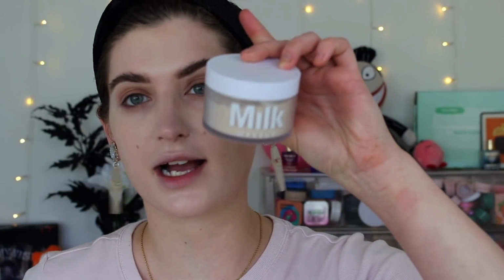Very wonderful. So now that that's done, I'm just gonna set my T-zone. I got another Milk Blur setting powder at the VIB sale because it's my favorite and I was out. So I'm just gonna set my under eyes and T-zone with this powder. This is just a Colourpop F28 brush.